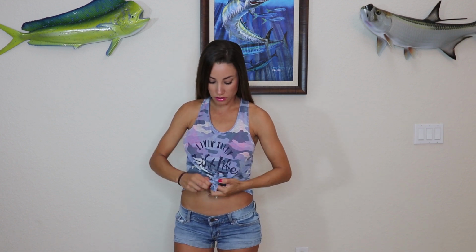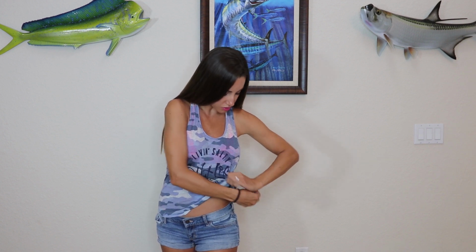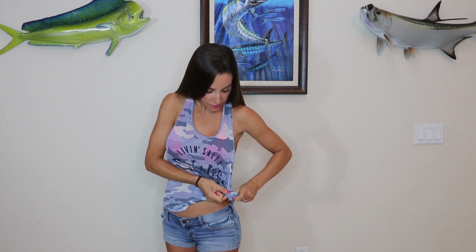The cut has improved a lot. I really like it. I like how it fits my body. That's how I had it. I also like to sometimes have it on the side, so you could do that too. And what I like about this tank top also is that it's very light. It's a very soft material. See, that's cute right there on the side. So this is one of the ones that I've been wearing a lot lately.